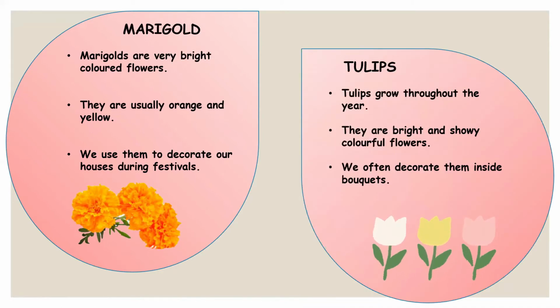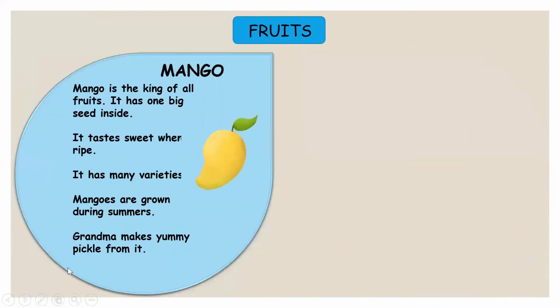Now let us see the tulips. Tulips grow throughout the year. They are bright and showy colorful flowers. We often decorate them inside the bouquets. That was all about flowers. Now let us begin with fruits.